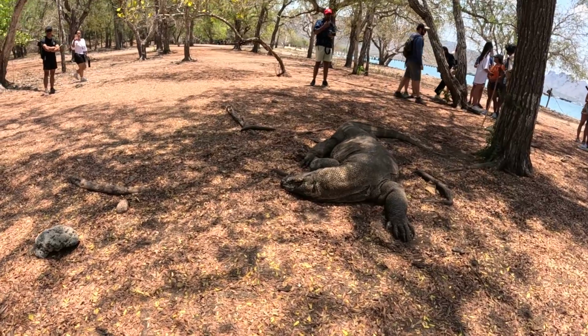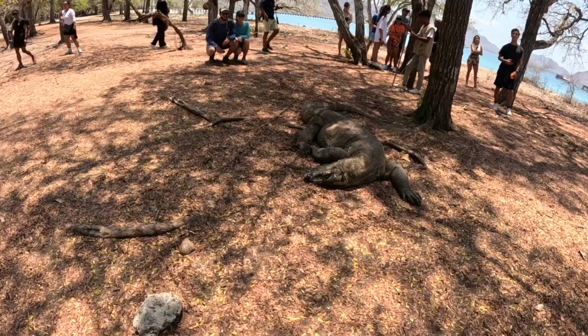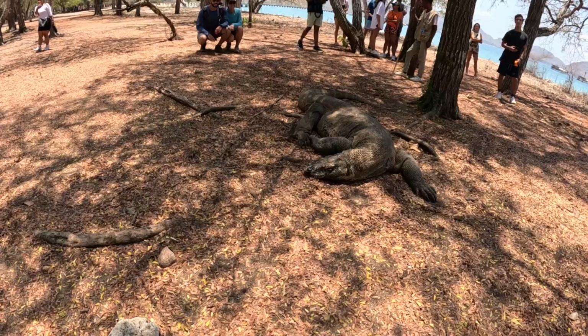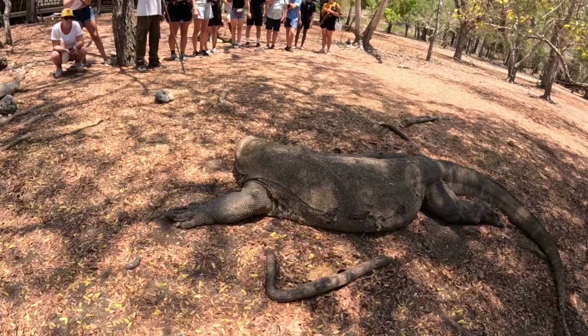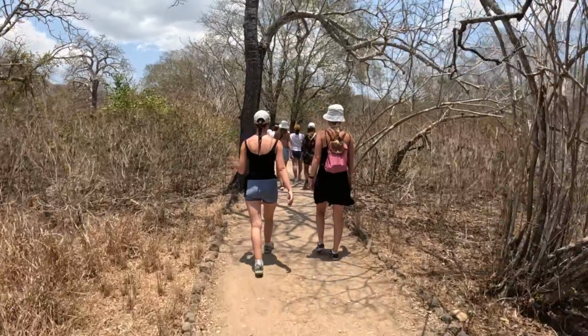So we are told that this is Hercules. He is the biggest Komodo dragon on the island, which apparently it's really, really good to see. He's not always around, so that's really nice. And they actually live between 50 to 60 years old, which is nuts, for the males, and apparently the females are super aggressive, so they live to about 45 years.